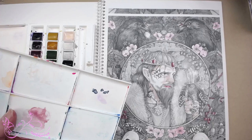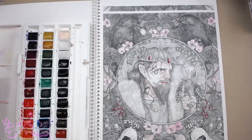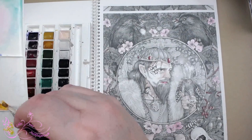Looks good. Need some yellow in this picture. I don't know what we're using. Cadmium yellow. Cadmium yellow hue, supposedly. Bit of that. And let's go with that raw sienna that I used before. A bit of that in there.